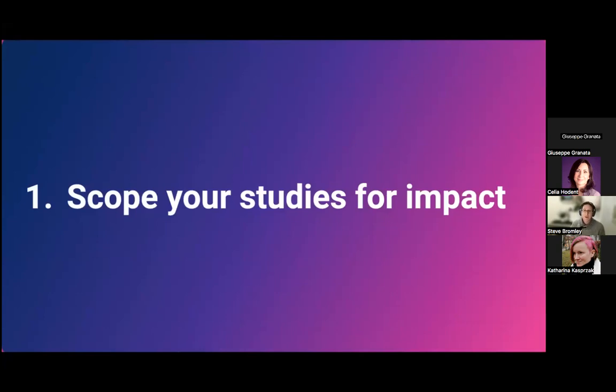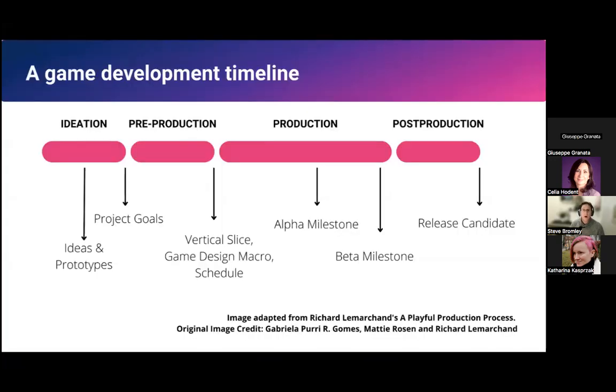The first step is to reflect on our scoping of our studies. What do we actually want to learn when we run this study, and what are we going to learn when we run this study? Now, you're probably familiar with the game development process and how, although it is different between studios, they have different terms for these milestones and often different deliverables at milestones. It's vaguely something like this, where teams start with that process of ideation, working out what's fun and what can we build a game off.